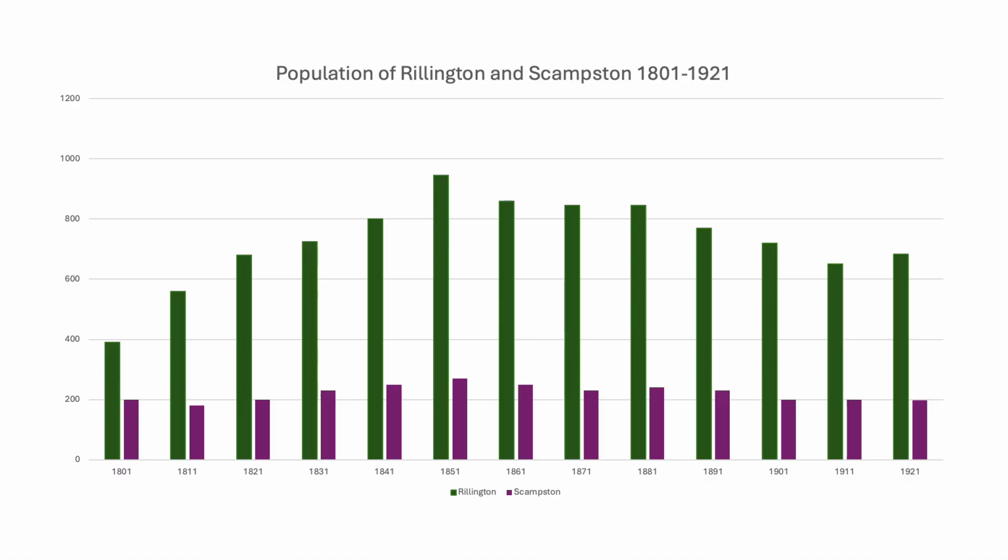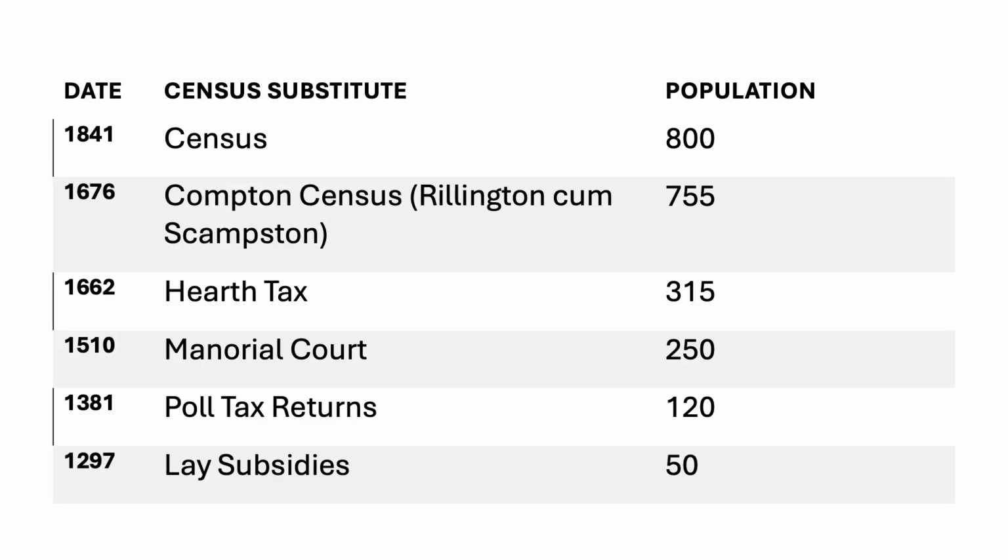Population studies are a marvellous way of recording changes in society. Examining the census, it can be seen that the population increased during the 19th century and it peaked in 1851. Looking beyond the census years, these census substitutes make it clear that the population increased from the 13th century.